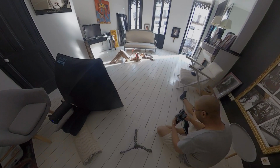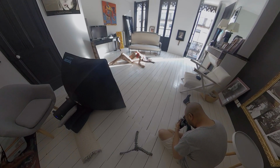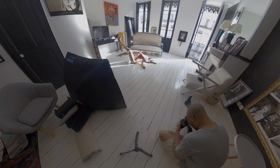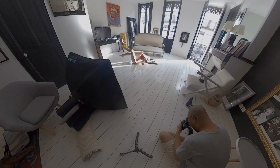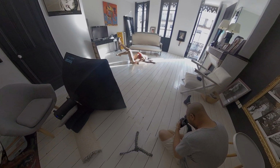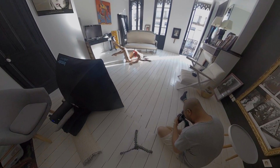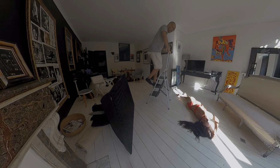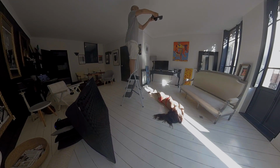So I discovered really late the beauty of the light coming in from the window inside the living room. I only used one flash on the side to fill up the shadow. And something I don't do often, I changed my perspective on this one.